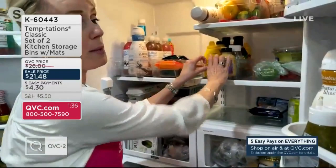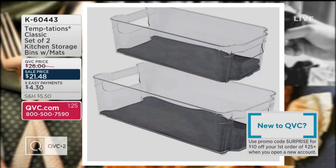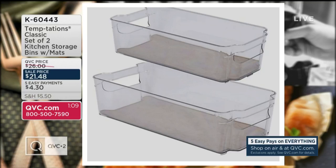But maybe you want to think about putting these under your kitchen cabinets, right? Because you could maybe organize all of your cleaning. Look at the colors that we have. There's the gray. Or the black. There's the blue. I got that one right. There's the blue. There's the green. All right, I'm 2 for 3. There's the gray. 3 for 4. There's the red. Love that red, by the way. Oh, yay. Okay, got it.